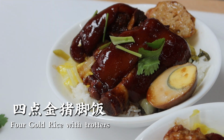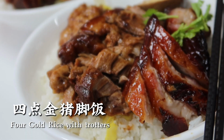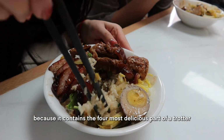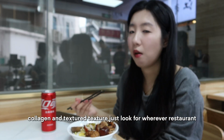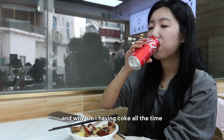4 gold rice with trotters. It's definitely one of the most iconic Cantonese local specialties. It's called 4 gold because it contains the 4 most delicious parts of a trotter, including very abundant collagen and complicated texture. Just look for whichever restaurant you can find in the corner. It definitely tastes good. And why am I having Coke all the time?